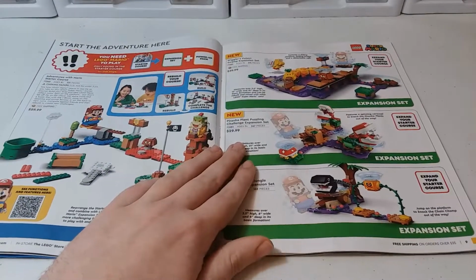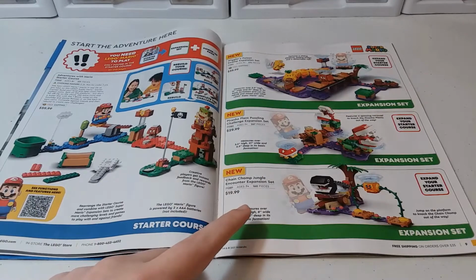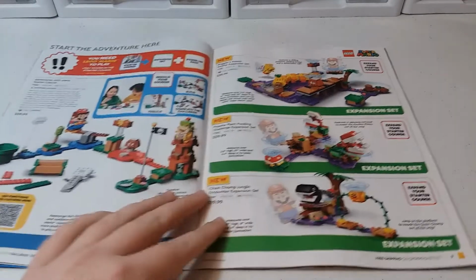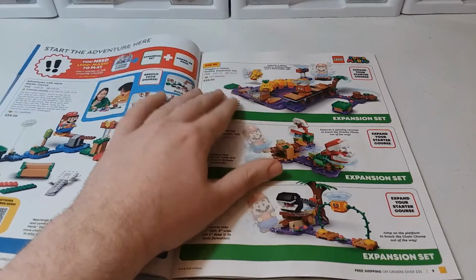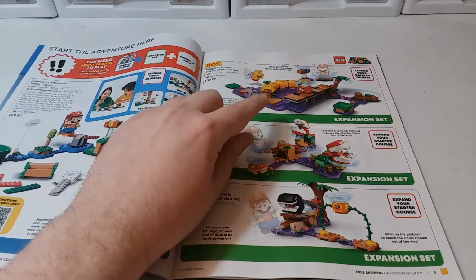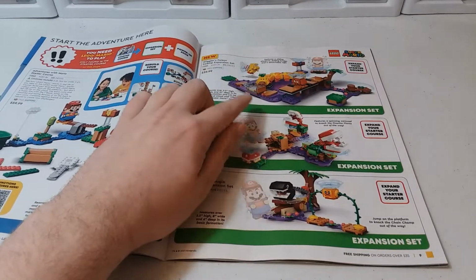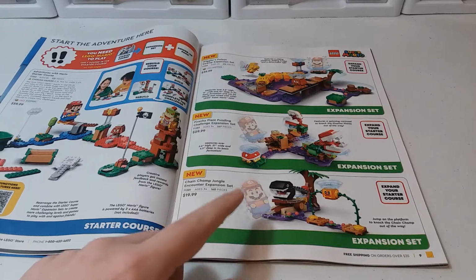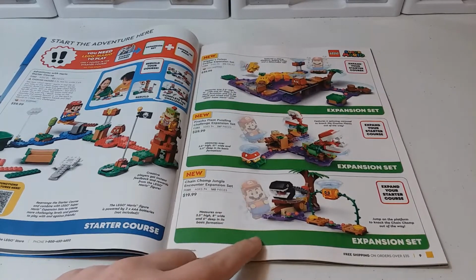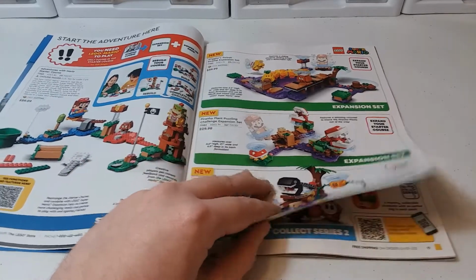And then we get into the Lego Mario stuff, and they had their Wave 2 in this. So take a look at all these. You got Wiggler, which I already have. I still have to build that, and I'll review that at some point too. Same with the Chain Chomp Jungle Encounter set, reviews coming up for that at some point. And the Piranha Plant Puzzle and Challenge.